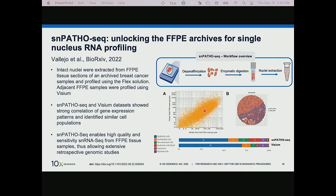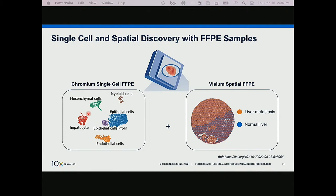And they found a very nice correlation in terms of gene expression, in terms of cells detected between the two technologies. And so paraphrasing Luciano in my last bullet point, what I would say is this protocol, or our protocol, now really enables you to generate high quality and high sensitivity single cell or single nuclei data starting from FFP tissues, which essentially now allows us to generate extensive retrospective studies using our archived samples. And this essentially gives us the unique opportunity to do single cell or single nuclei and spatial transcriptomics starting from the very same tissue block. Which gives us really an unprecedented view of biology, and nobody else can do that.